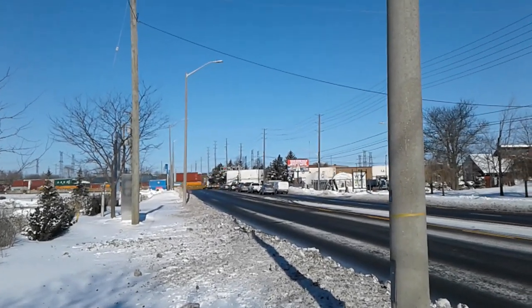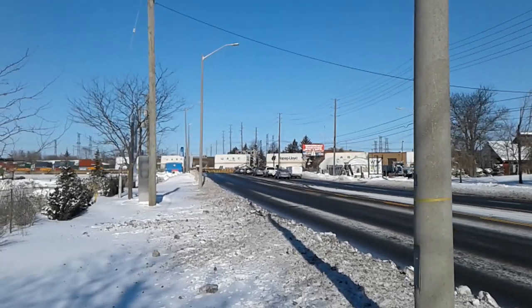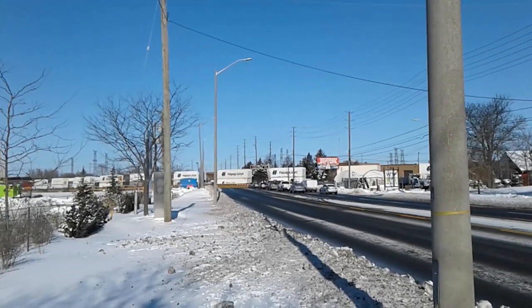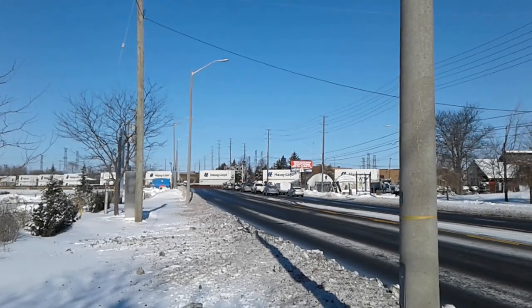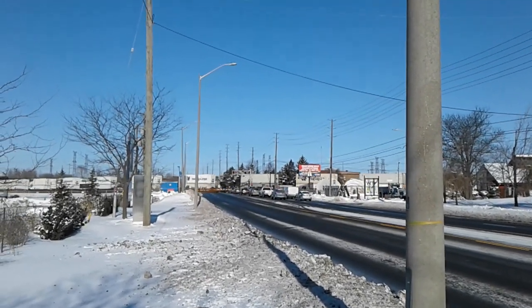Wow. I'm glad I got the train at the back of my eyes. I got eyes on the back of my head. Wow.